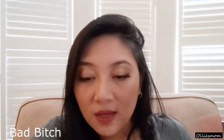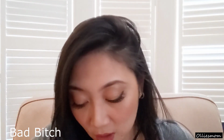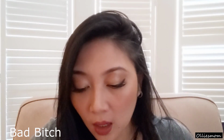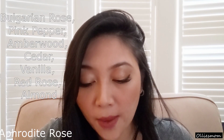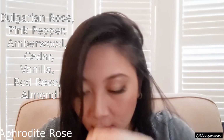I'm super excited actually, because all of the scents are completely different, and they're Extrait de Parfum, so I'm super excited about Extrait de Parfum, to be honest, you know, because they last way longer. Now the last but not least, Aphrodite. Rose, Bulgarian Rose, Pink Pepper, Amberwood, Cedar, Vanilla, Red Rose, and Almond. So it's like a rosy scent type of deal. Okay, so this smells pretty darn close to Delina. I do enjoy this one quite a bit.